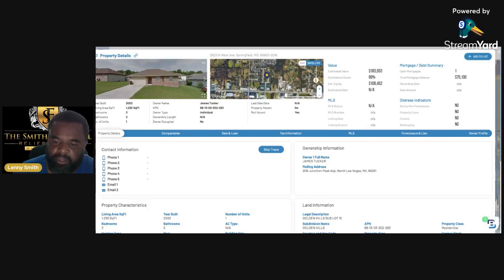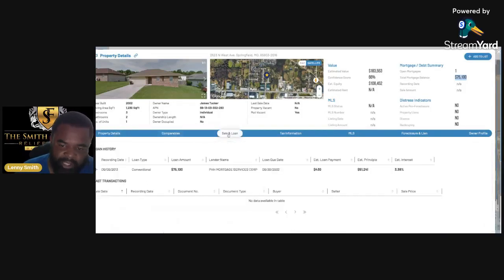James lives in North Las Vegas. Mortgage 75,000. Guys, this is perfect. Let's see. Check out that loan, 75,000. Holy shit, he hasn't touched it. Okay. Look at that interest rate though, boy. Woo. Give me that today though.